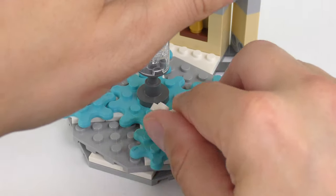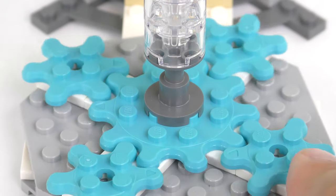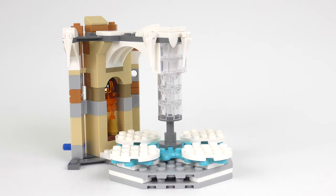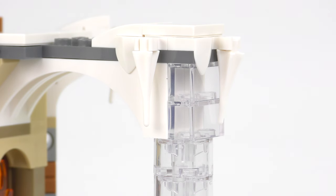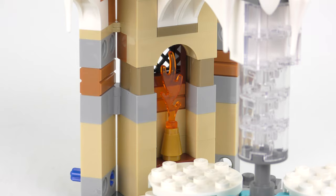With the minifigure platforms removed, you can get a better sense of what's going on here. We have a large stationary gear wheel in the middle, and these smaller gear wheels simply move around the outside. It's a very elegant mechanism. In keeping with the Yule Ball theming, we have a large icy column in the middle, and from this hangs a number of icicles. You'll find more of those hanging from the top of the walls on either side of the build. Another nice feature is the trans-orange flame element at the back of the room.